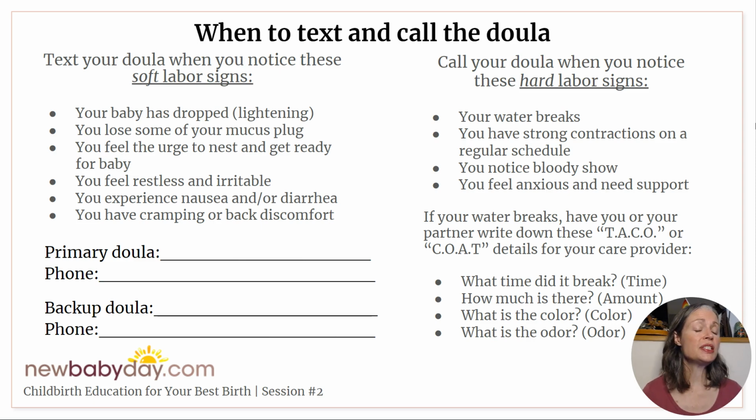If you're feeling anxious and you need support, please call your doula. Your doula is there to help you feel empowered and confident and strong during the labor process. So call your doula if you feel like you just can't deal with what you're experiencing at that moment.